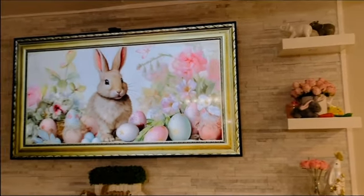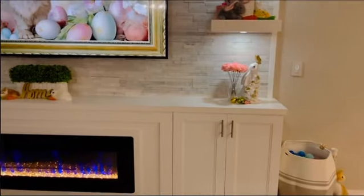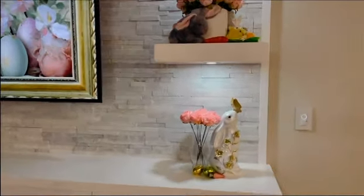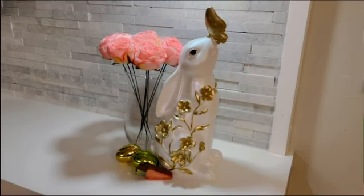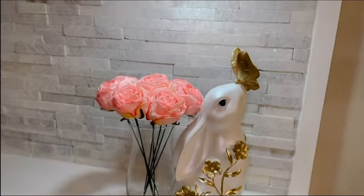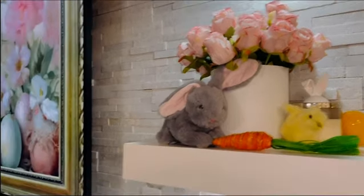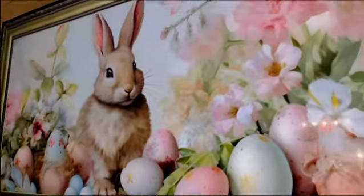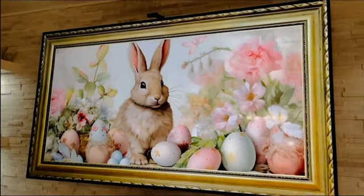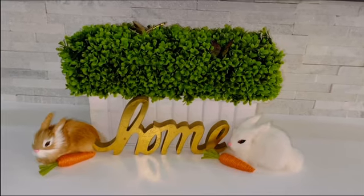This is my wall entertainment. So this is the bunny here, super cute too, with the butterfly, the carrots, and the roses. Here the same thing. I just put that together, something simple. I like this Easter frame for the TV. How cute is that? Look at that cute bunny. And then here says home with two bunnies on the side.